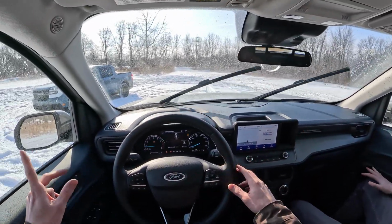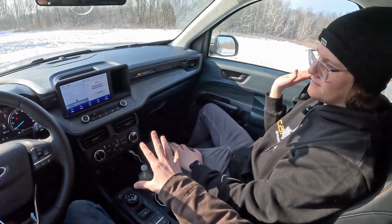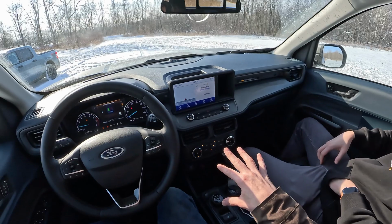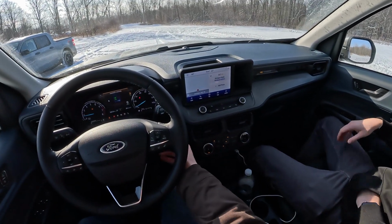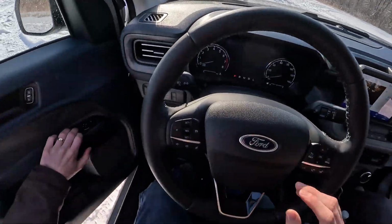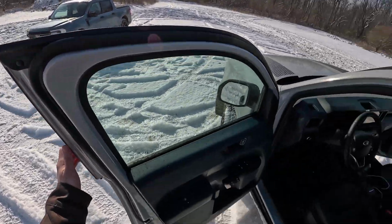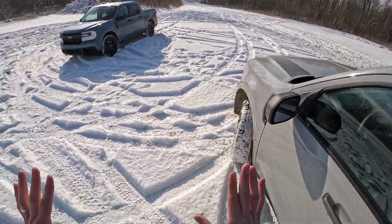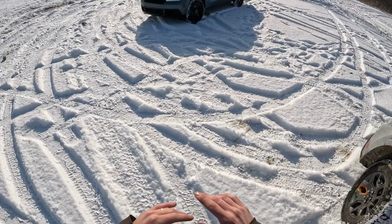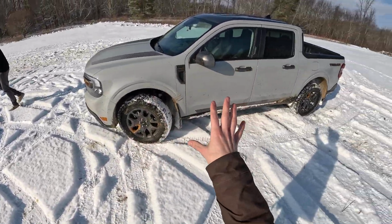I think that Maverick would have gotten stuck, and I think this, with its locking diffs, we would have had a better opportunity to get out. A little bit extra ground clearance, some better tires. But all that's to say, if you're someone who does need the towing ability or just doesn't feel like paying the extra cash for the Tremor model, yes, the FX4 actually still is pretty capable. It's just, I think, again, the best way to put it is surviving, thriving.